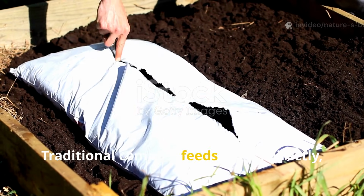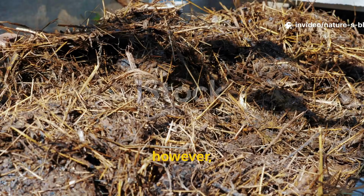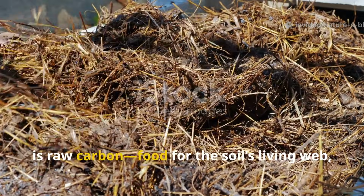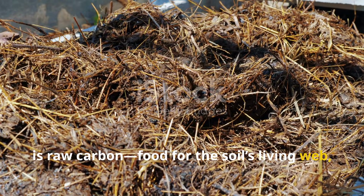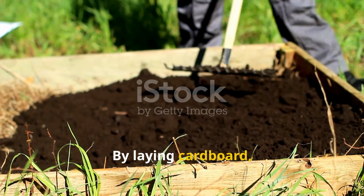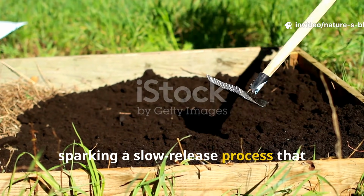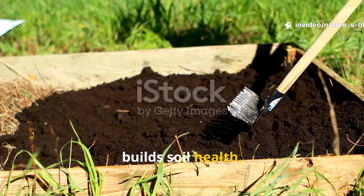Traditional compost feeds plants directly, like a ready meal. Cardboard, however, is raw carbon, food for the soil's living web, not the plants themselves. By laying cardboard, we feed fungi and bacteria, sparking a slow-release process that builds soil health.